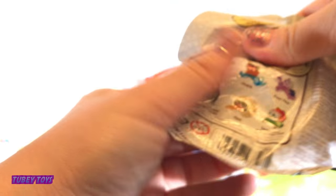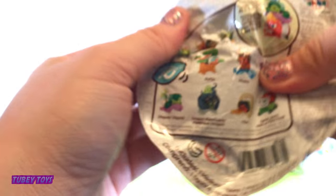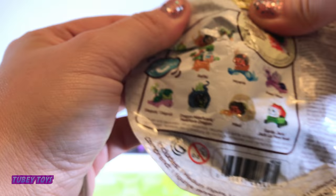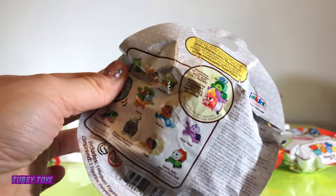This feels like... I really want that Jack Skellington. I don't know who it is. I forgot. I should have labeled them all. Let's see who's in this one. I hope it's Jack Skellington because I really want Jack Skellington. Oh, I know we're going to get him. Okay, here we go.